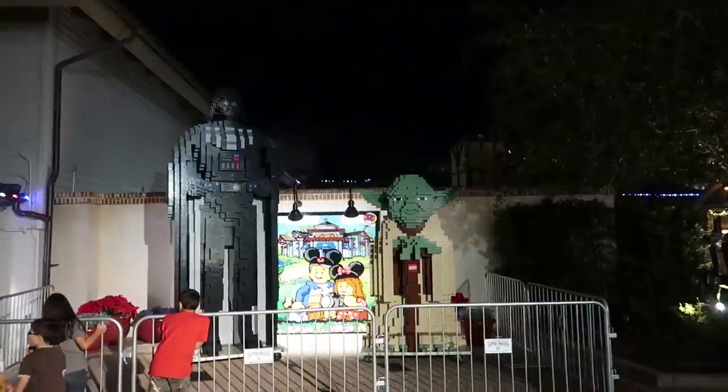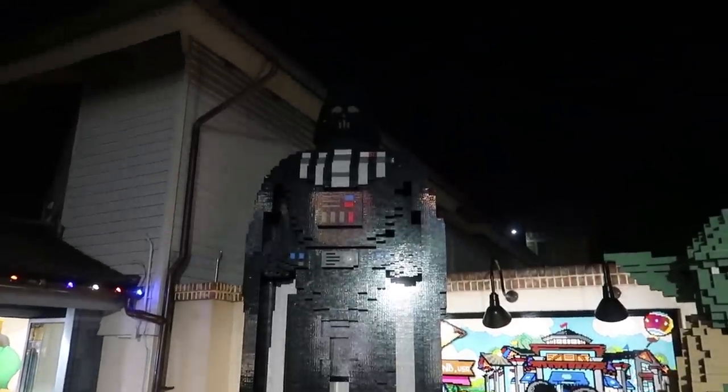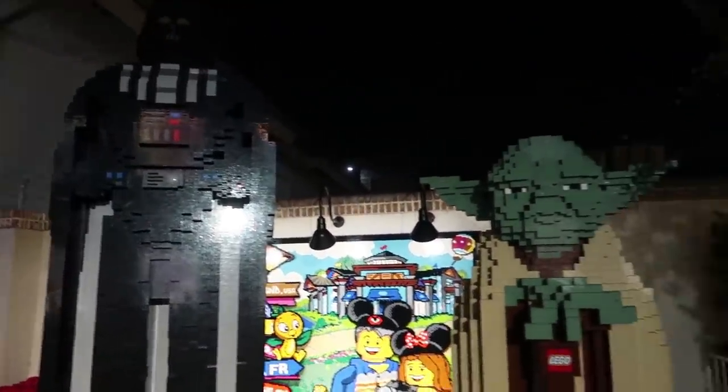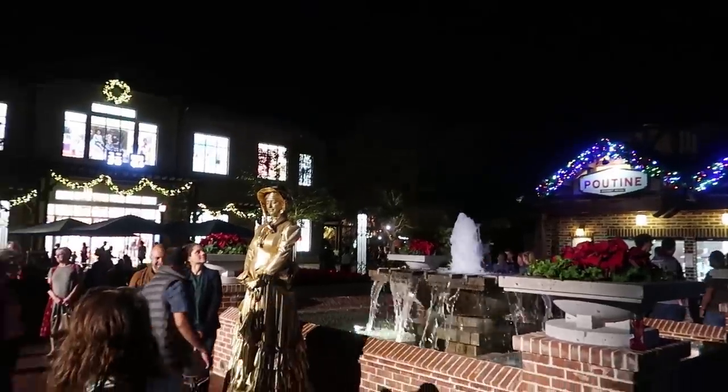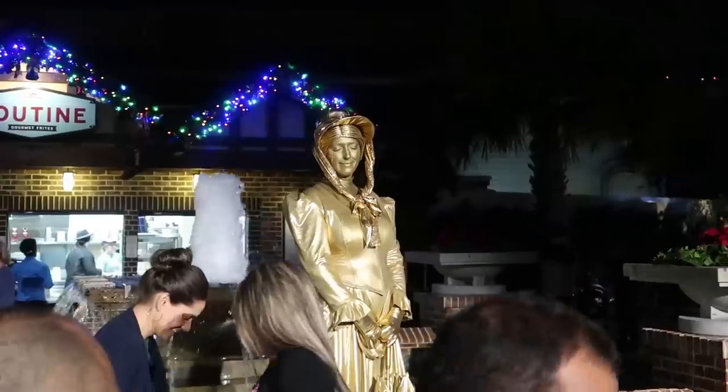As we were passing by the Lego store, I noticed that they have new gigantic Legos out here of Yoda and Darth Vader. Darth Vader is really impressive. His legs seem a little bit long, but that's okay. Yoda's pretty impressive too, but Darth Vader is real impressive. Out in front of the Daily Poutine is a living statue. This is pretty neat.